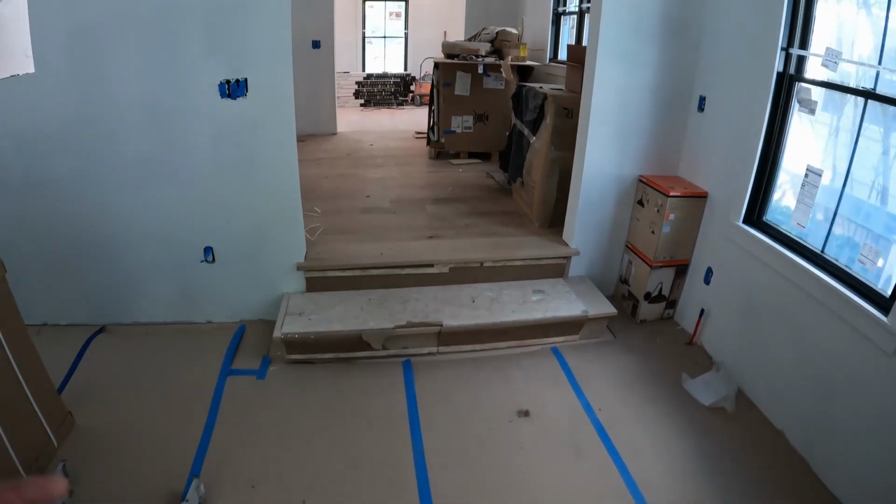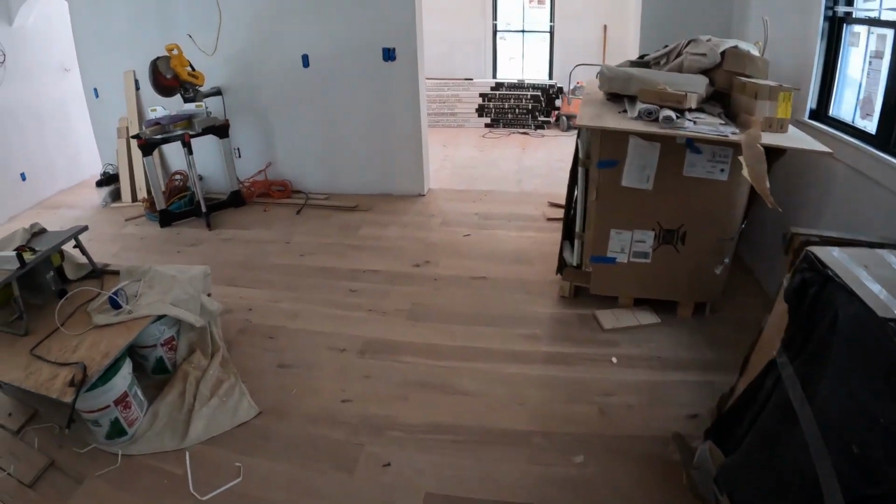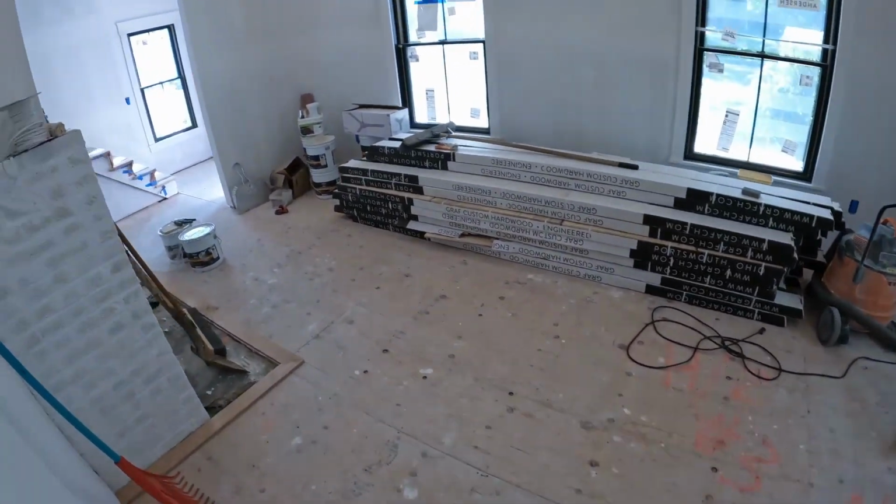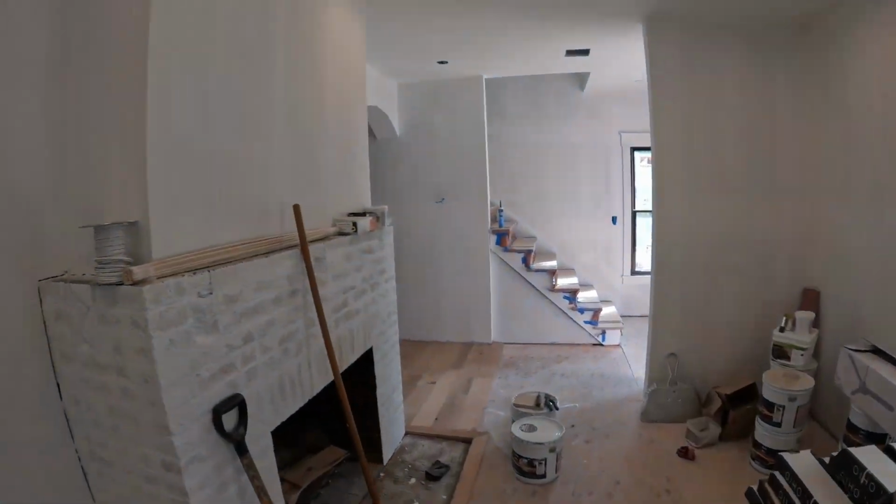Steps are set, and tomorrow the guys will be here and they will finish this dining room area and then head on upstairs. But I think that is going to wrap it up for this one.